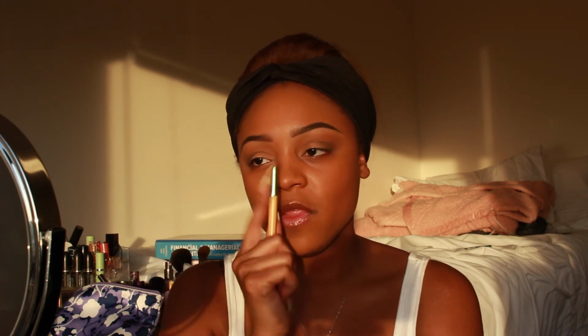So once you've got your foundation on, you can go ahead with your concealer. I apply it with the same concealer brush that I was using before. And then I make my little stripes. I like to bring it all the way into the nose just because I don't really contour my nose too much, but I bring the concealer all the way in so that it makes the appearance of your nose look a little smaller. And then blend it out.